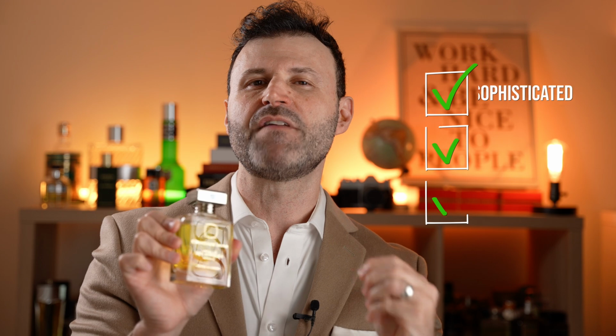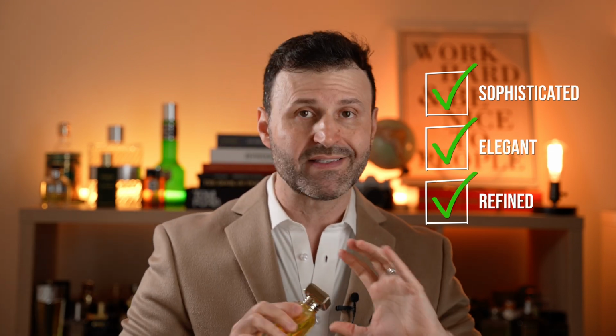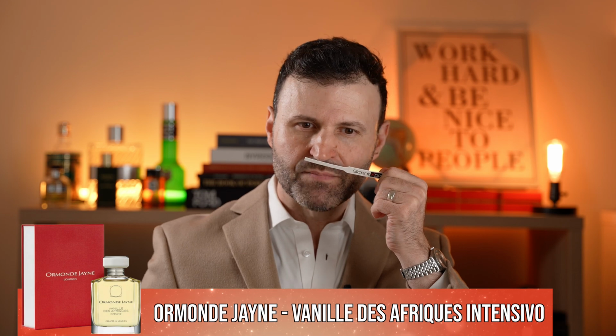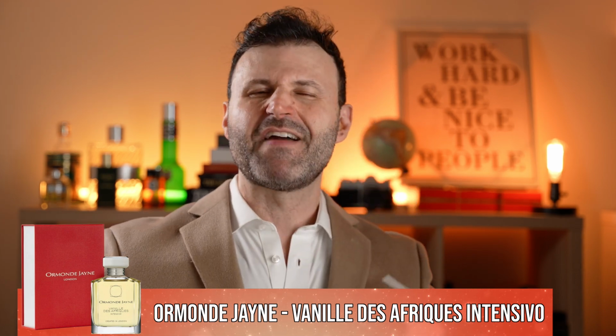If you love vanilla, it's going to open up spicy, creamy, definitely a little bit of sweet, but not overly sweet. This is the kind of vanilla I like. I'm sick of the vanilla and vanilla combinations; it's not what you're going to find here. This is a very sophisticated, elegant, and refined style of vanilla. As soon as you spray this fragrance, you're going to test the quality of the vanilla that was used here. Madagascar vanilla from Africa, just like the name would imply. A very refined, seductive, enveloping type scent.